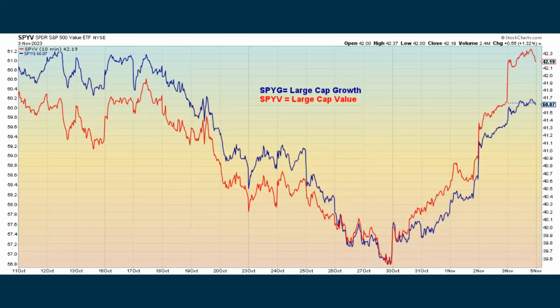But this is where we see some warning signs here. Both growth, well, actually growth was down just a little bit, but value is really outperforming growth right now. You can see the red line is well above the blue line. And we've been seeing that as we've been coming into this era of positive seasonality. We want to see the blue line on top going above the red line, and that's just not what we're seeing right now.